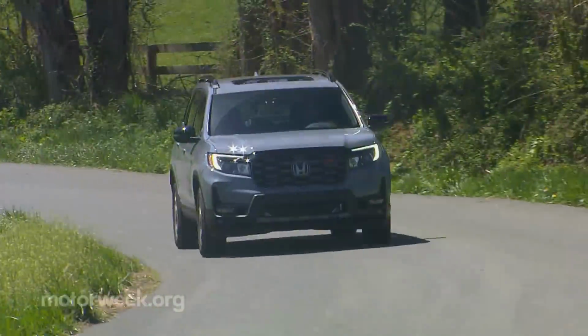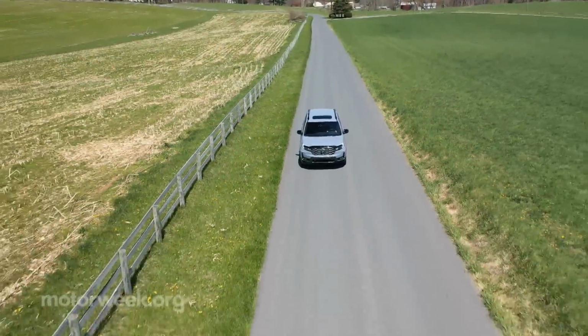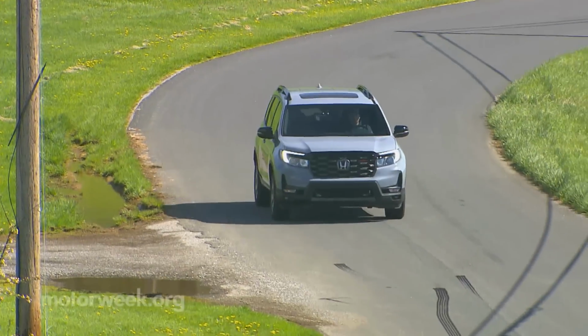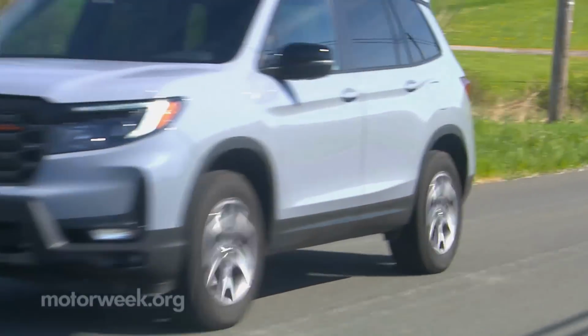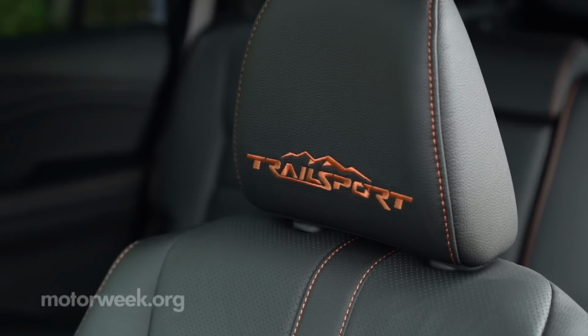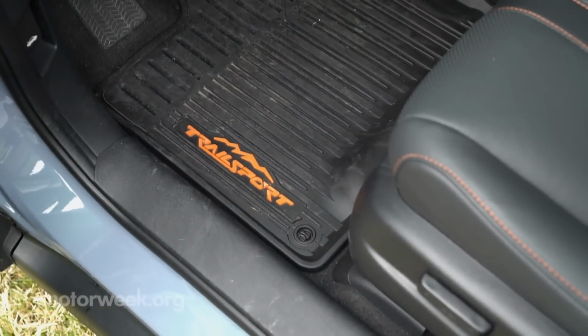Unless you think this Trailsport trim package is all Honda has accomplished in the Passport department for this year, you should know that all Passports are sporting new sheet metal forward of the A-pillars for '22, sharing the Ridgeline's taller hood and more upright, truck-like face. Limited updates inside the Trailsport, essentially just some new logos, heavily applied orange stitching, and heavy-duty rubber floor mats, but again, very well executed.